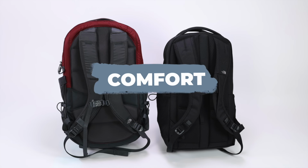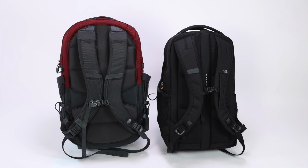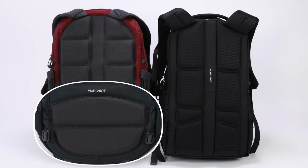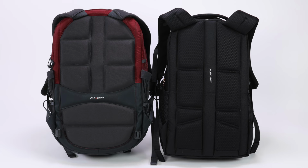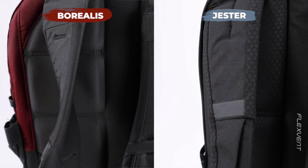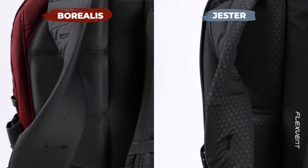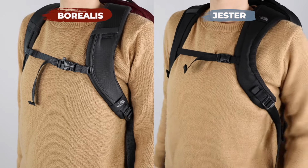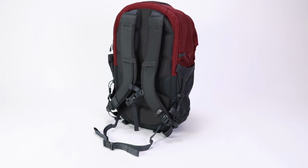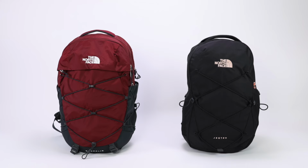When it comes to comfort, both bags have a variation of the North Face's Flex Vent suspension system, but the Borealis has better lumbar support and feels better when the bag gets heavy. For the shoulder straps, the Borealis does use better materials, but to be honest, they feel about the same when worn. The Jester and Borealis do both have adjustable sternum straps, but the Jester is missing the removable waist belt. And that wraps up the differences.